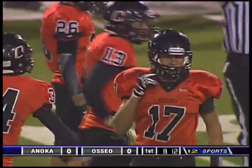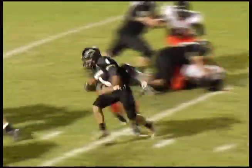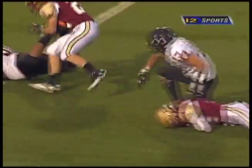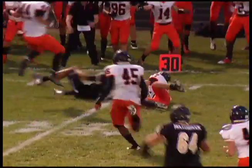A great group of linebackers includes number 17 Troy Cray of Osseo. A speedy physical defender, Cray had 103 tackles, 12 tackles for loss, along with 9 sacks, 2 forced fumbles, and 2 recoveries. He also excelled on offense as a part-time running back.